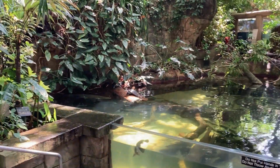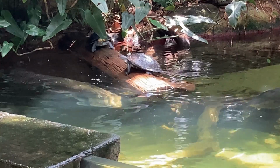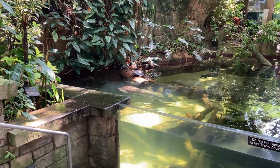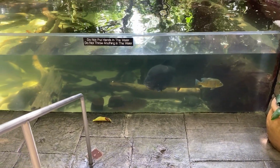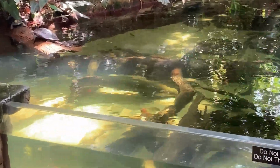Oh, we have three types of turtles here. We have the Amazon river turtle. We have a soft-shell river turtle here. There are some huge, huge fish in there. And then our third species is the matamata turtle. And the sun is really hard right now, my apologies.